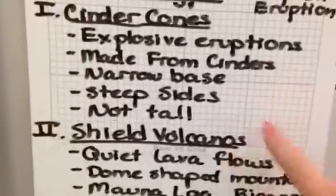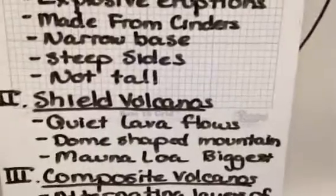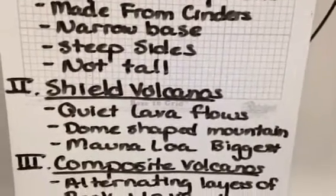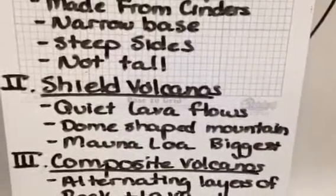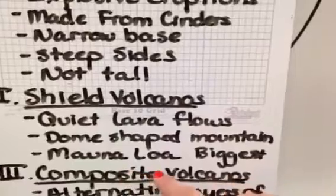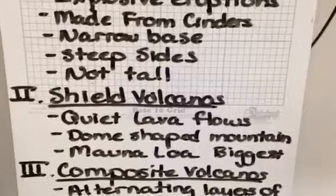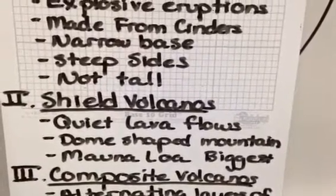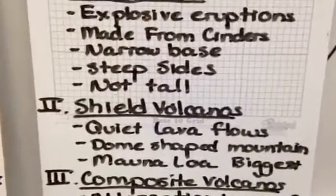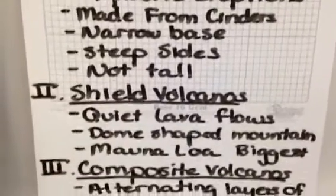Then we have these things called shield volcanoes. These are the type of volcanoes most of the ones in Hawaii are. These are very quiet lava flows, so it looks like just a big red river of lava coming out. These form a dome-shaped mountain. The biggest shield volcano on Earth is Mauna Loa, and that's in Hawaii. It goes from the bottom of the seafloor to 4 kilometers above the water. Double check me on that. Look in your book. I might have said the wrong unit, but it's huge. If you think about how deep the ocean is, it's really kind of cool.